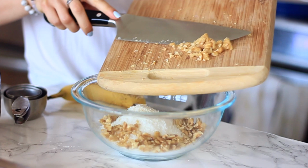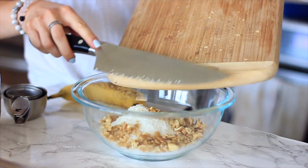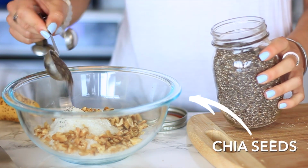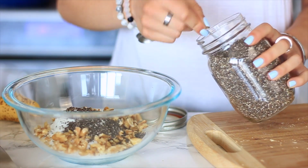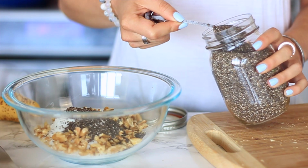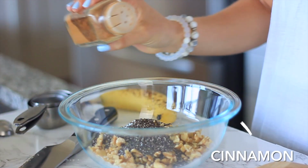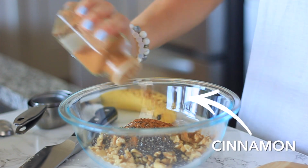And then I'm adding in some chia seeds. You guys know my love for chia seeds. I have like a long time love for these omega-3 and omega-6 kind of guys. So throwing in 2 tablespoons in there. And then I'm adding in some cinnamon. Cinnamon helps regulate your blood sugar. I always add it to oatmeals and coffees and anything sweet.